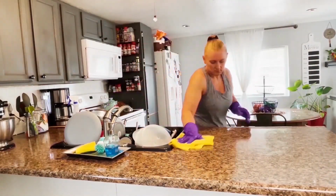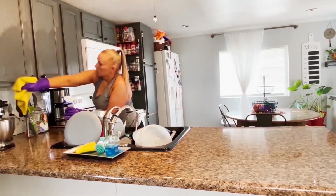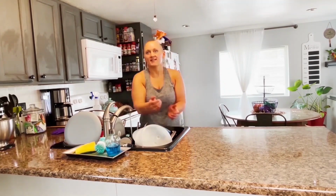I put the oven racks back in the oven because I needed to clean out the sink, and the oven racks really weren't that bad. There was no stuck on food, so I just needed to wash them with soap and water. I offloaded and loaded the dishwasher, and then I went ahead and gave my sink a good scrub.